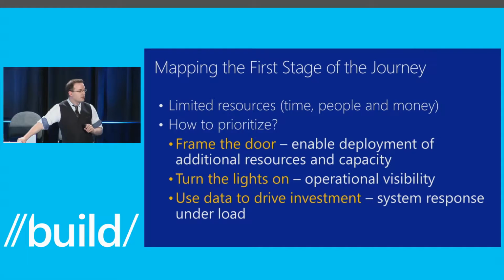I need to turn the lights on. I need operational visibility so I know if I'm actually making something better. Has anyone ever heard me use the term psychic debugging? We see this a lot, where we come in and ask, well, why did you change that? I don't know. I just wanted to change it and see if it got better. OK, that's not unreasonable. How did you measure if it got better? We watched Twitter.